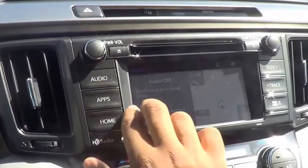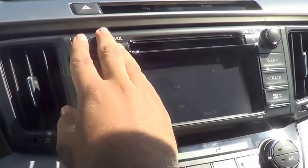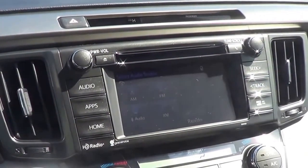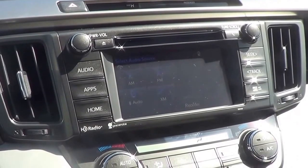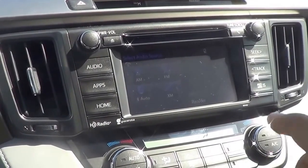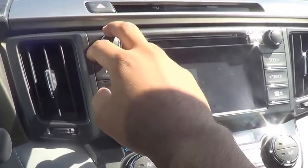You also do have Toyota's Entune system. It's one of the best in the business. As far as screen size goes, they could beef up the screen size just a little bit. But as far as the user friendliness of it and how it goes, it's very, very intuitive. That's just what I love about this system. It's one of the best in the business.